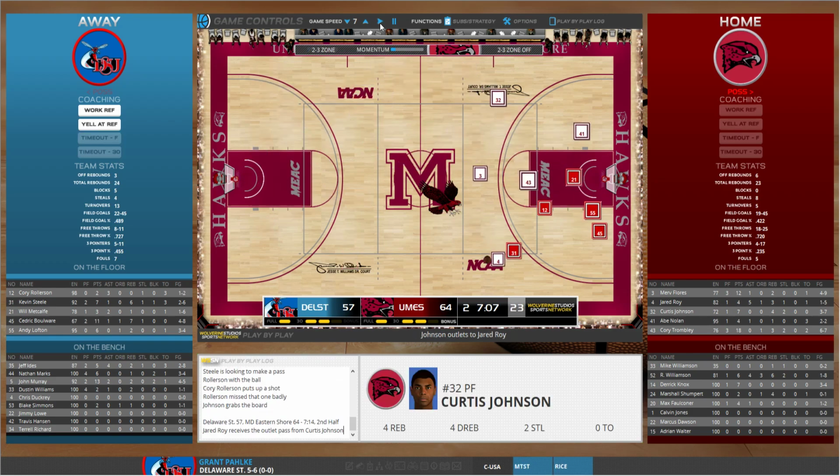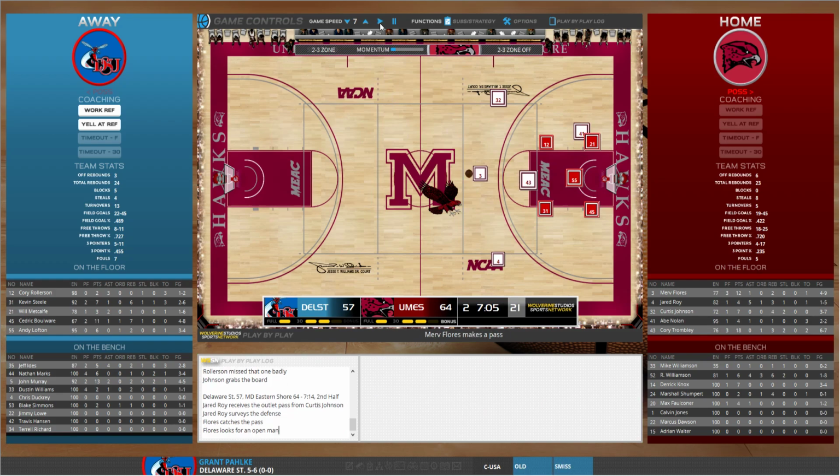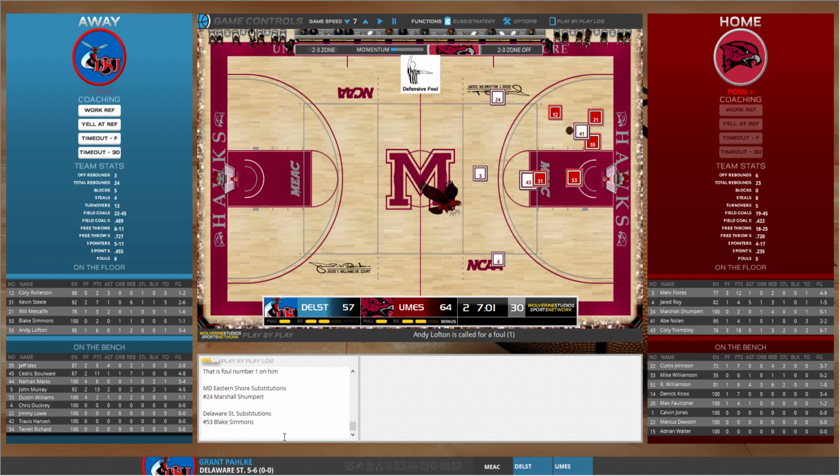Johnson outlets up to Roy. Roy, left wing, over to Flores, top of the key. Flores passes to Curtis Johnson on the right wing. Johnson passes to Nolan, right post. And Lofton's called for a non-shooting foul. But Eastern Shore is in the bonus, going to put Nolan to the line for 2.